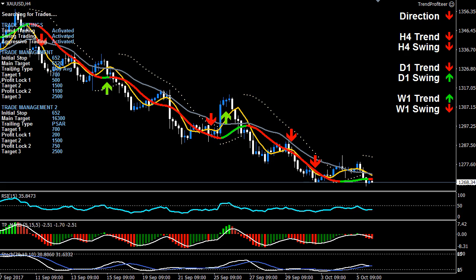Alrighty, so it has been a slow week. We'll go see if we can find any opportunities. Gold, we're currently on the 4-hour. We're currently in a downward move. 4 out of 6 higher time frames are pointing down.